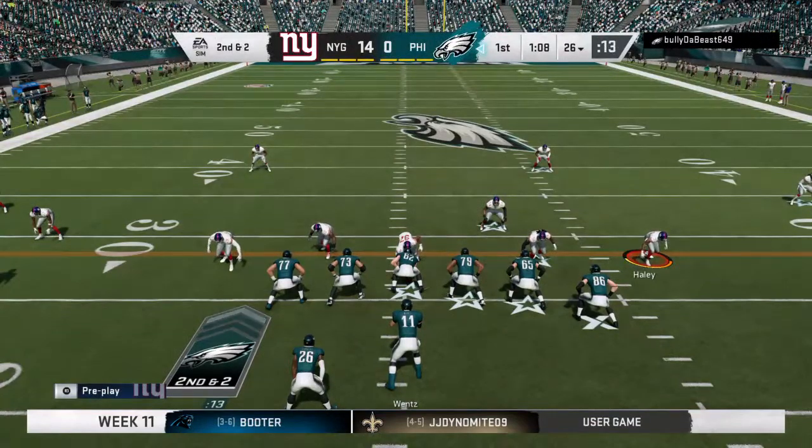Watch the ship. Watch the ship. Hey, watch the ship. Watch the ship. Kill.